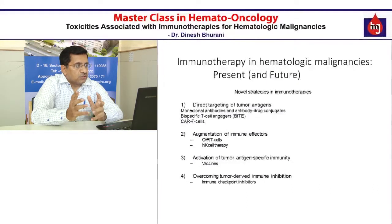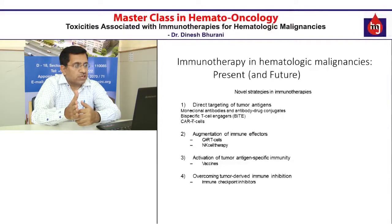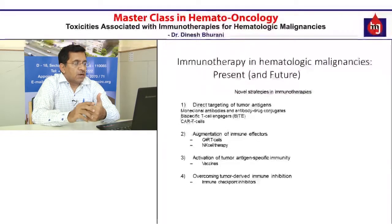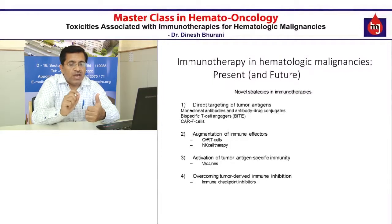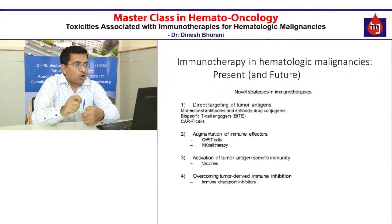What are the strategies we have so far? Direct targeting of the tumor cells, tumor antigens. We have monoclonal antibodies. The first immunotherapy we had was rituximab, then antibody drug conjugates, bispecific T cell engagers, the BiTEs, and CAR T cells. So they all act by directly targeting the tumor antigens.